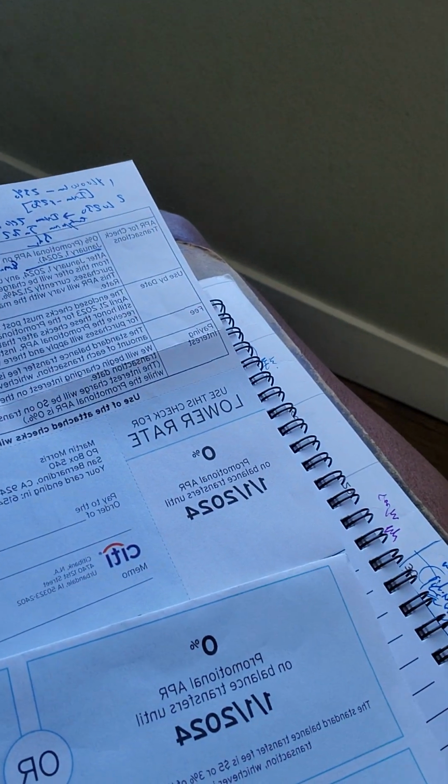You ain't playing it just to play. You're playing it to reduce that amount as much as possible, because if you try to spend any extra money on it, after that, your variable purchase rate applies. That means any new payments are going to be charged at 21.24%. So what's the use of transferring it if you're just going right back in there?